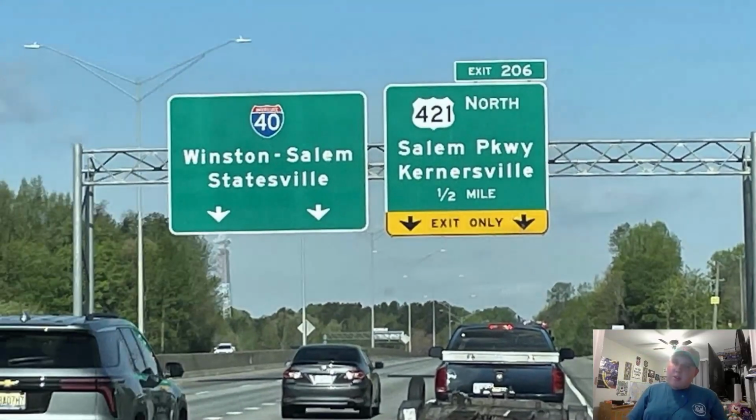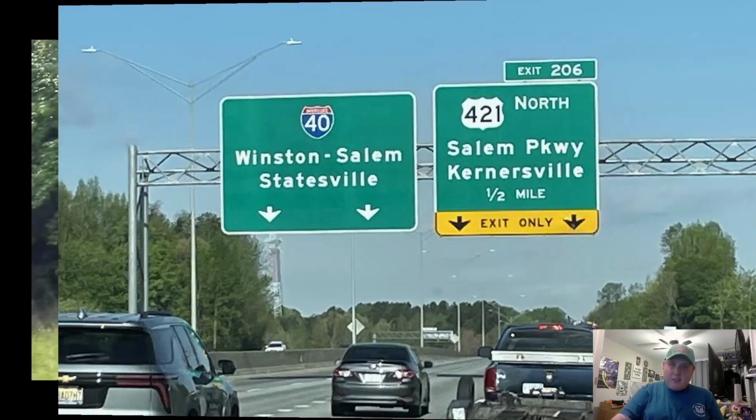And then about 6 miles up the road, this is where US 421 splits off from Interstate 40 as it's being signed for Winston-Salem and Statesville. I do not like that Statesville, that should be Asheville. We should give you Asheville from here.